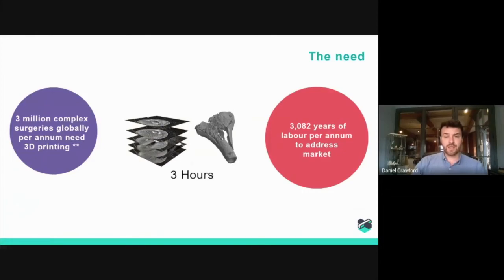And with each data set being made up of hundreds of two-dimensional images, this process can take hours. And if we look at the levels of complex surgeries and injuries and pathologies that are treated across the world, it would take thousands of years of manual processing by skilled personnel to address this market need. So we looked at this, and it's just completely unfeasible for 3D printing to be part of everyday practice in critical care if this isn't fixed. And this is the main reason medical 3D printing is not being used by every hospital around the planet.